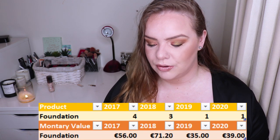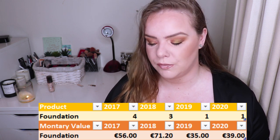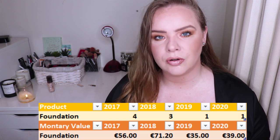So the next category is foundation. Now, this one is interesting for me because I went from full coverage matte to enjoying a lighter coverage. So I wanted to see had that actually affected my numbers, and it actually has. So in 2017, I used up 4 foundations for €56 worth of foundation. In 2018, I only used up 3, which was €71.20.